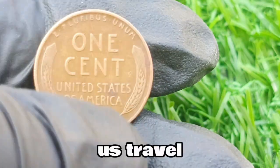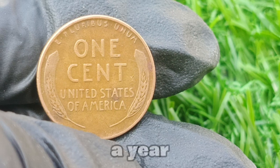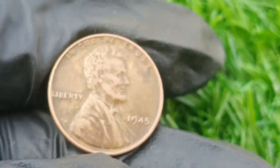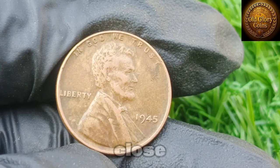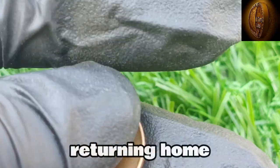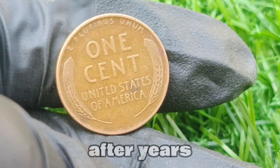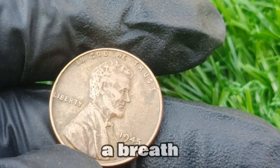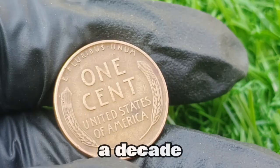Now, let us travel back to 1945, a year etched permanently into the fabric of human history. World War II was coming to a close, soldiers were returning home, families were being reunited after years of fear and uncertainty, and the entire world was exhaling a breath it had been holding for half a decade.